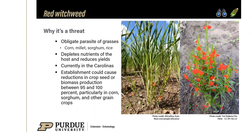For example, in Africa, over 100 million people have suffered crop damage, estimated between 20 and 80%, equivalent to approximately $1 billion per year. So this is a real nasty one.